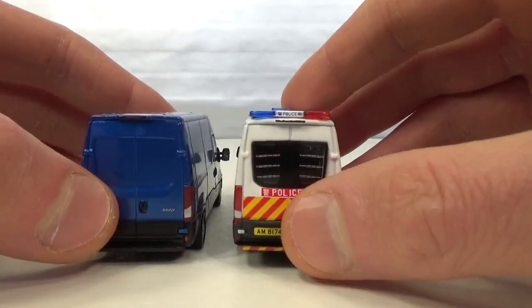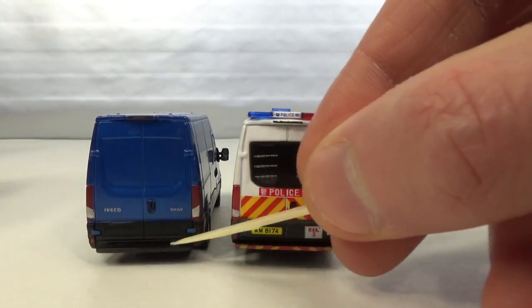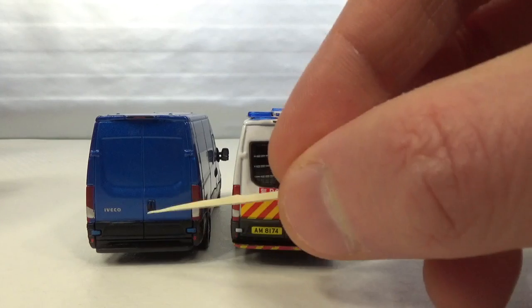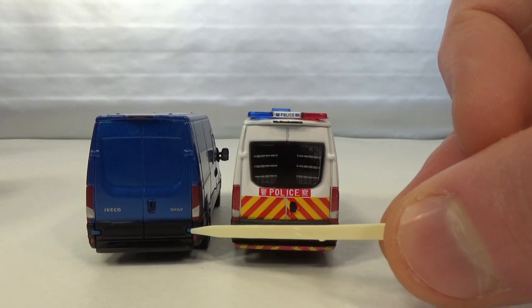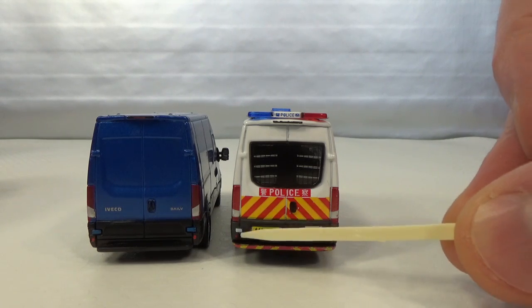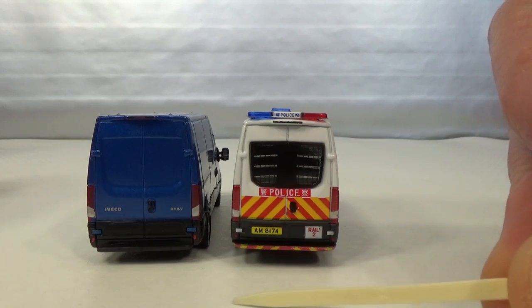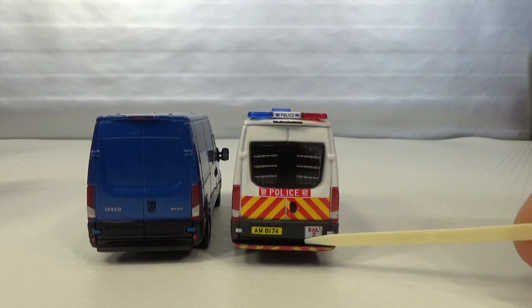In the back, they both have the step to make it easier to access in the back. They both have the painted hinges, blue on this one and white on this one on the bottom. I think that's nicely done. Nice detail. Of course, much more tempo detail on this one.